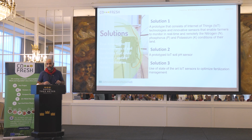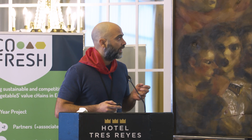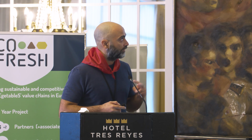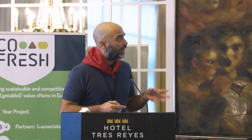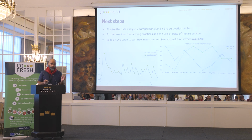The first two had to do with a prototype of new sensor stations, new devices that incorporate nitrogen, phosphorus, and potassium sensors in the first case, and soil pH in the second case. We managed to run these scenarios in the second cultivation cycle that you will see below, and now we are in the process of using traditional state-of-the-art sensors for optimizing fertilization management. So Kuhoma is the smart farming solution that tries to reduce farm inputs for the farmers and maximize their yields with the introduction of hardware and software that we build ourselves, not the sensor, but the telecom part.